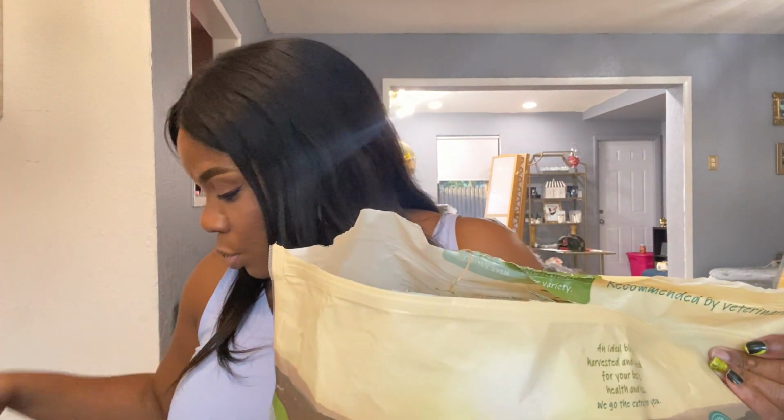What else did I buy? I bought bedding. I bought that bowl, the carrot bowl. I bought a little food bowl. I don't feel like picking it up. It's full of pellets that my bunny's not eating. What else did I buy?